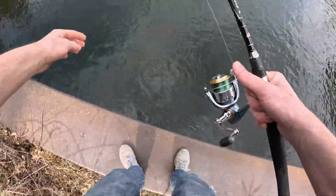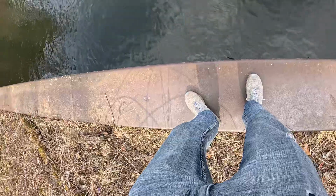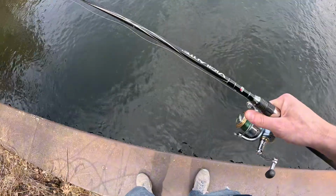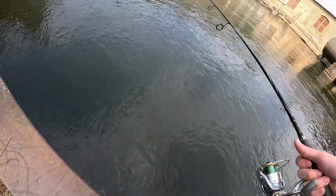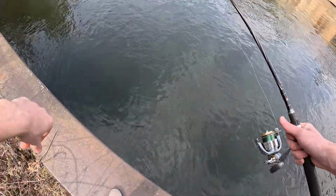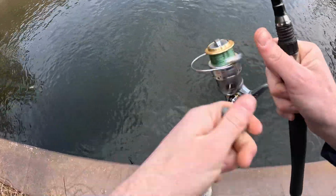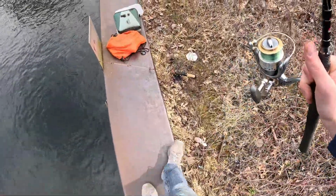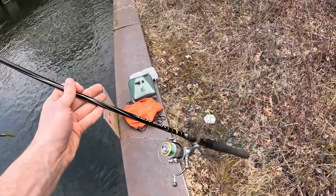Another wood tick, Jesus. And another one. And another one. God damn. That's like 7 wood ticks so far. I'm gonna have to be very careful. Actually, let me reel this up quick, guys. I'll start you up in a minute. I'm gonna do a full body check to get any and all wood ticks that are probably on me off, and then I'll start this back up again when I'm ready to fish.